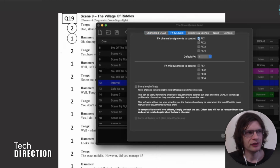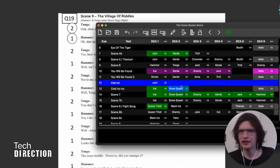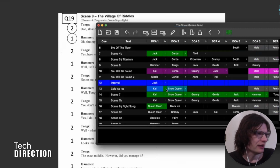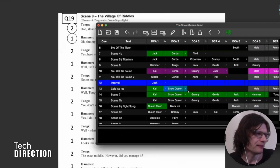So in TheatreMix, you can control FX bus assignments. Let's say we've got 2 FX units on this show, FX1 and FX2. Hypothetically, FX1 is a short reverb and FX2 is a long reverb. This Cold as Ice is a song, not a dialogue scene, so by default it assigns a bus. You can choose none, or you can pick one of the ones you've chosen.